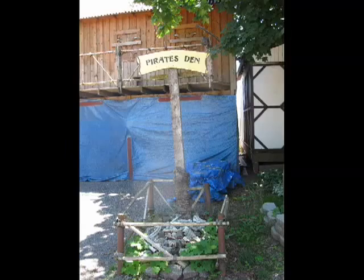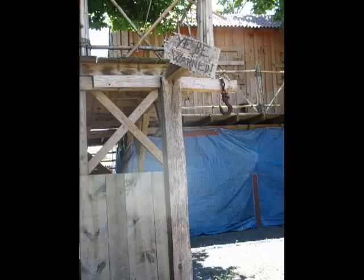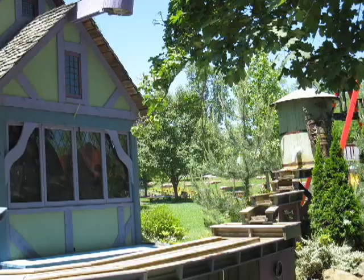They put the sign for the Pirate's Den right on top of this stack of bones. And if you look at the shutters on the windows, they have skull and crossbones. Aye, ye be warned. This was just a watering trough. It had to come down several steps before it got to the bottom layer here.